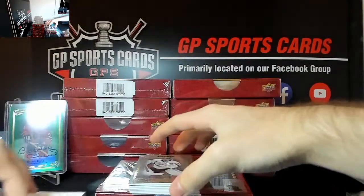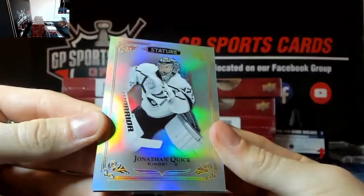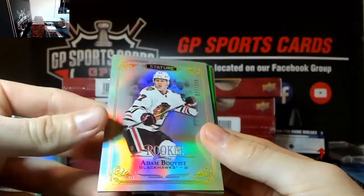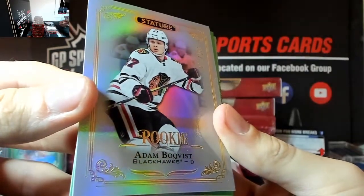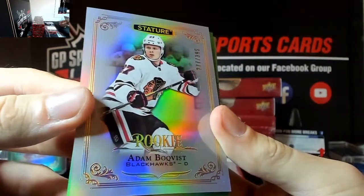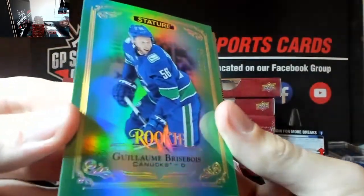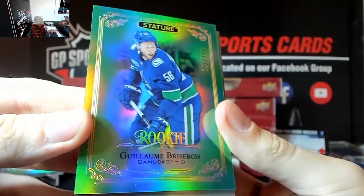We've got Jonathan Quick. Jonathan Quick, base. Adam Boqvist for the Chicago Blackhawks. Nice one there. Adam Boqvist out of $3.99. Got a nice one here. Vancouver. Guillaume Brisbois out of $149 rookie.